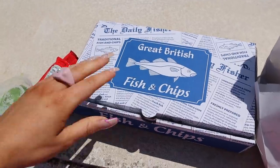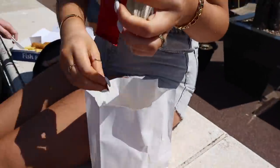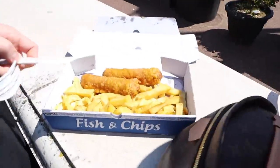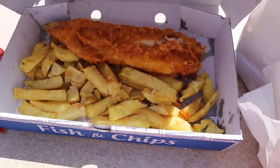Okay, everyone, we have finally got our fish and chips. That is mine. And then Lee got chicken nuggets and chips. There's chicken nuggets. And then Erin got just some chips. Look at that beauty. And then this is what Brandon's got. So we're just sat on the wall at the moment, and then we're gonna have a walk down the pier. So I will see you guys after we've eaten our food.